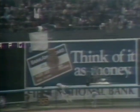Oh, how about Hank Aaron's home run number 715? Long drive. Back it goes, deep, deep. It is gone. He did it. He did it. Listen to this.